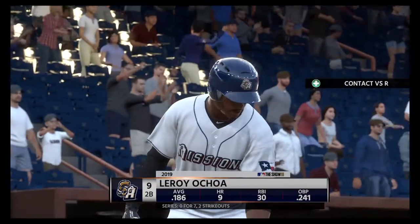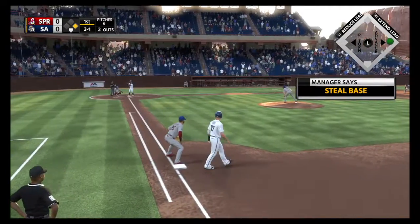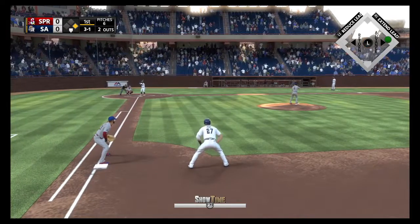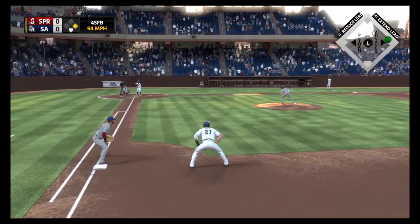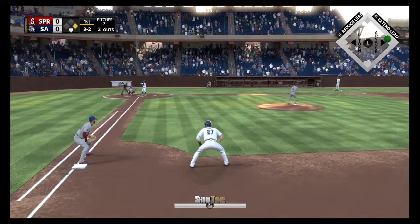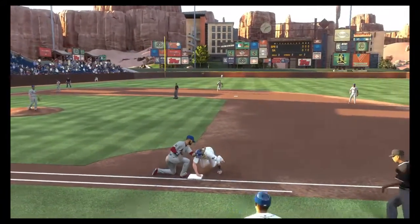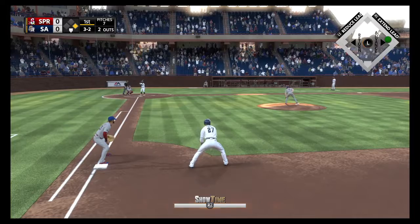So here's the cleanup hitter, Leroy Ochoa, who comes off an 0 for 4 in last night's ball game. The 3-1 is in there for a full count now, 3-2. All right, 3-2 count with 2 outs. The runner on first will be moving, so we'll see what happens. There are a lot of possible outcomes with this kind of play. 2 out with the man at first.